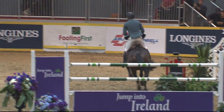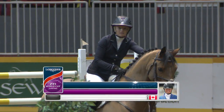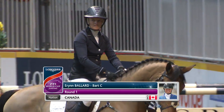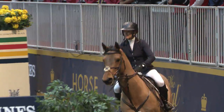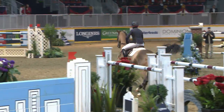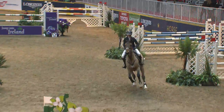One of these riders is going to give us a clear round tonight. Maybe it'll be Erin Ballard. Let's welcome in Erin Ballard from Tottenham, Ontario. And she's riding Bart C tonight, Dutch Warmblood Gelding. This is another new combination this summer, but really gelling well. She was 3rd in the Brickenden Trophy just yesterday with Bart, 2nd in the Split Rock Grand Prix this summer.